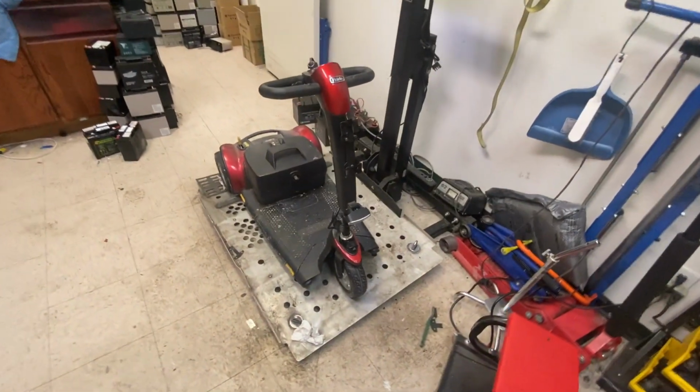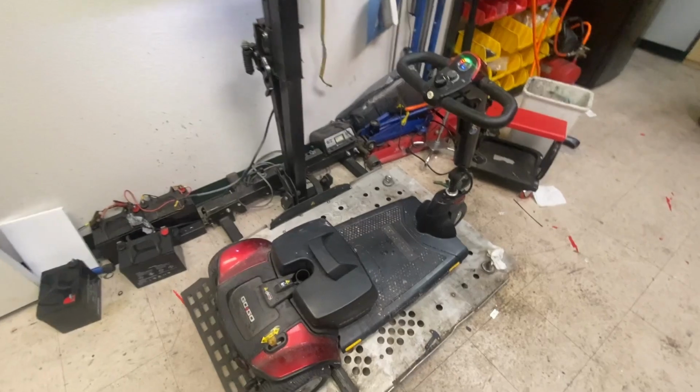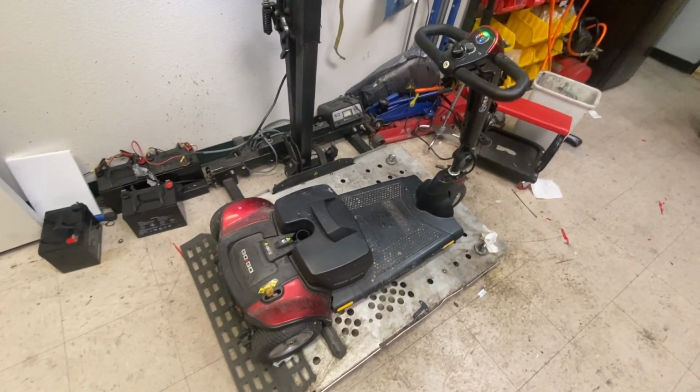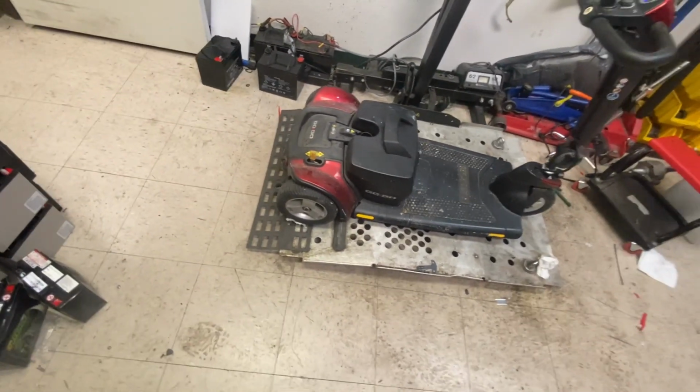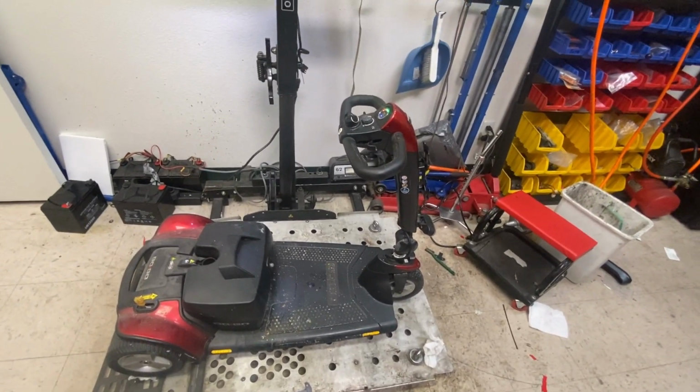So, three-wheel sport, the biggest three-wheel in Pride's Travel Go-Goes, with its 325 pound weight capacity, longest footboard, widest, biggest motor. Hopefully everything's alright with it, but I'll dig into it and see what's happening.